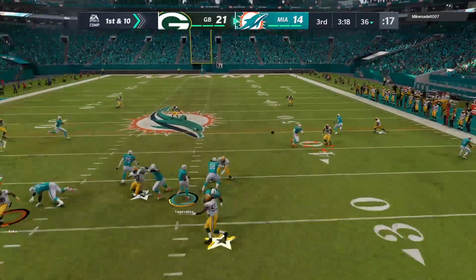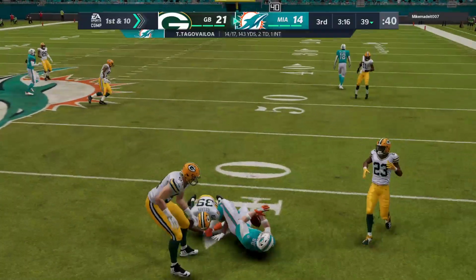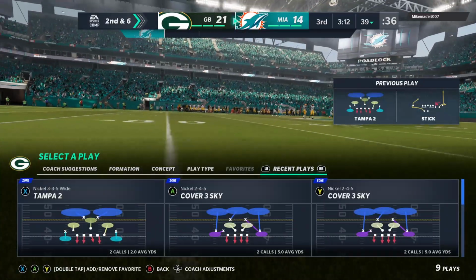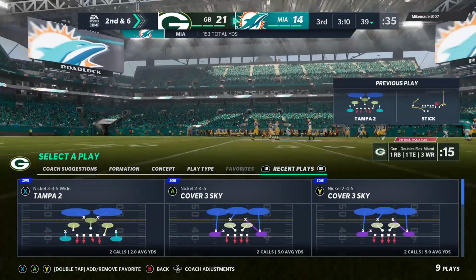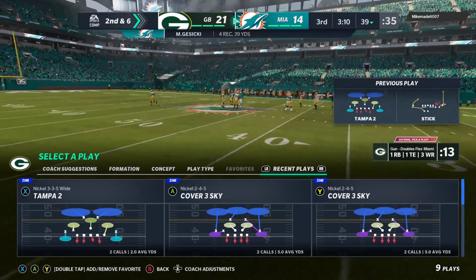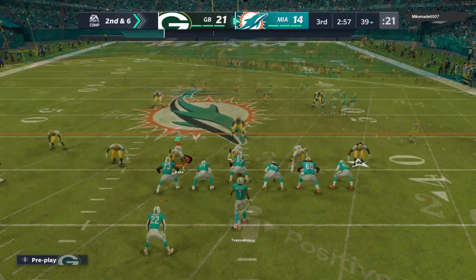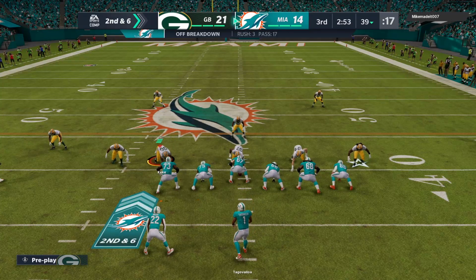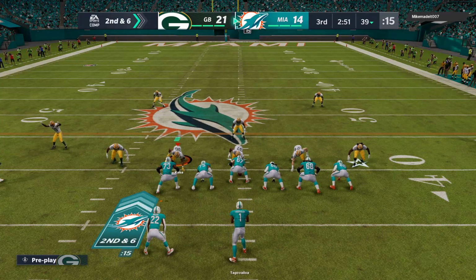Tua now on first down. The right side open is Gesicki, and he'll get it out near the 40 to the 39. They'll contain him to just 4. Second down. Well, they're unable to convert that into much, but it's never a bad idea to try to get the ball into the hands of a tight end of his caliber and see what kind of disruption he can cause.